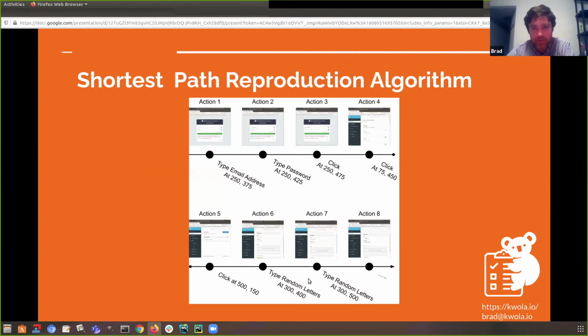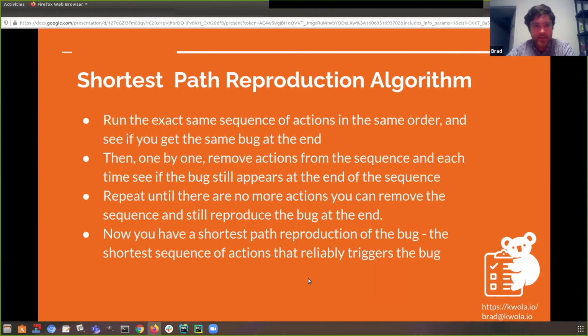The last thing I want to quickly touch on, I know we're going long here, is how do we actually reproduce the bug? Once you've found this bug, you want to find the precise sequence of actions that trigger the bug. Because if I'm a consumer watching a video and Kwola clicks this, clicks that, goes over here, types that in over there, and then a bug gets triggered, I want to know which of all of those 30 or so clicks actually mattered for that particular bug. We call this the shortest path reproduction. It's something we literally added into Kwola last week, so it's brand new.